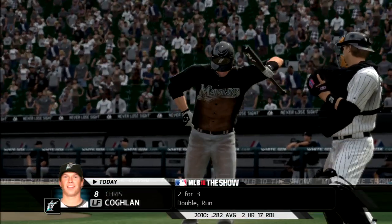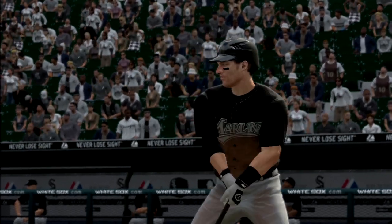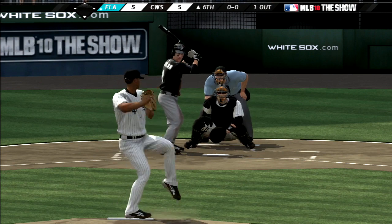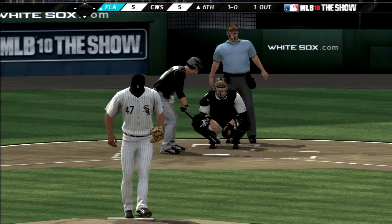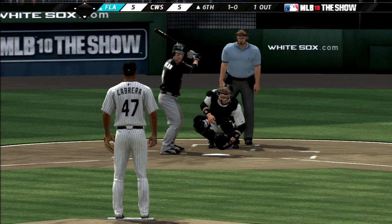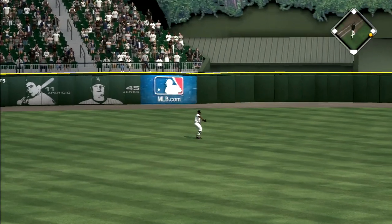Chris Coughlin will step in. He doubled and later scored his last time. First pitch coming. Low for ball one. Let's go, Scott! Swing, shot back up the middle. And that's in there. Base hit.